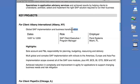The mission, on the other hand, describes what the overall project was about. Why did the client engage the team? What were they trying to accomplish? In just these 2 short statements, role and mission, employers get a very quick and clear overview of what the project was all about and what you did on it.